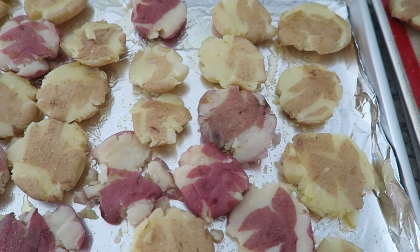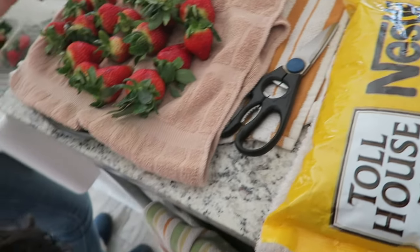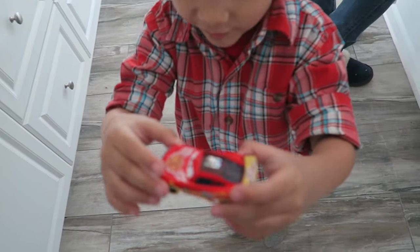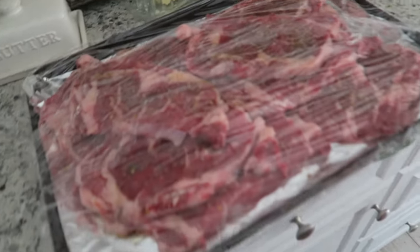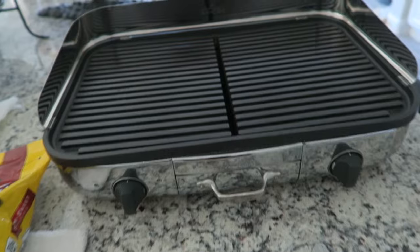Mom's making smashed potatoes for dinner, and there's pavlova. And then we're gonna make chocolate-covered strawberries now, because now we have chocolate. This little boy has a cool, what's his name? Lightning McQueen? Mm-hmm. Yeah. And steaks. Delicious. We're gonna cook them on this griddle.